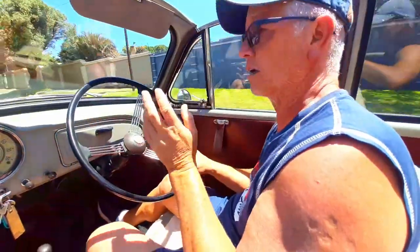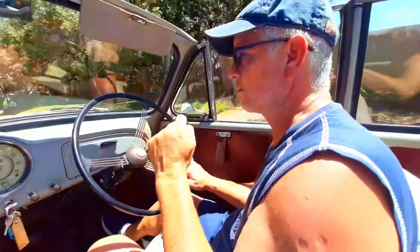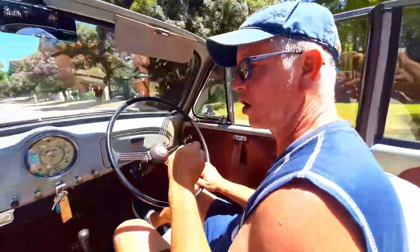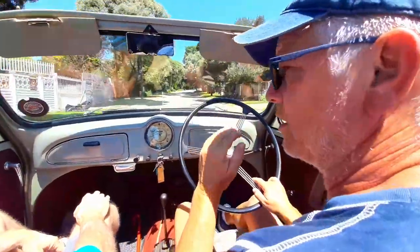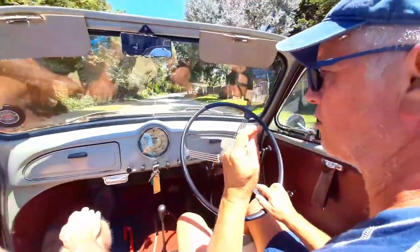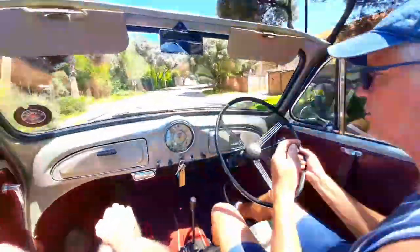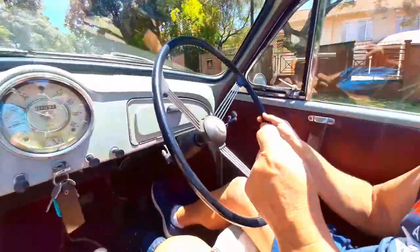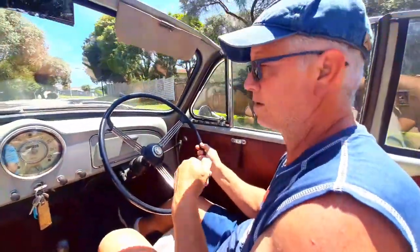So the surprise I was going to tell you about in this particular video is this did not actually start its life as a convertible. This is a genuine clone. In other words, it's not a butcher job. It was early in its life converted to a convertible with all the original parts from the factory to make it a proper, authentic convertible.